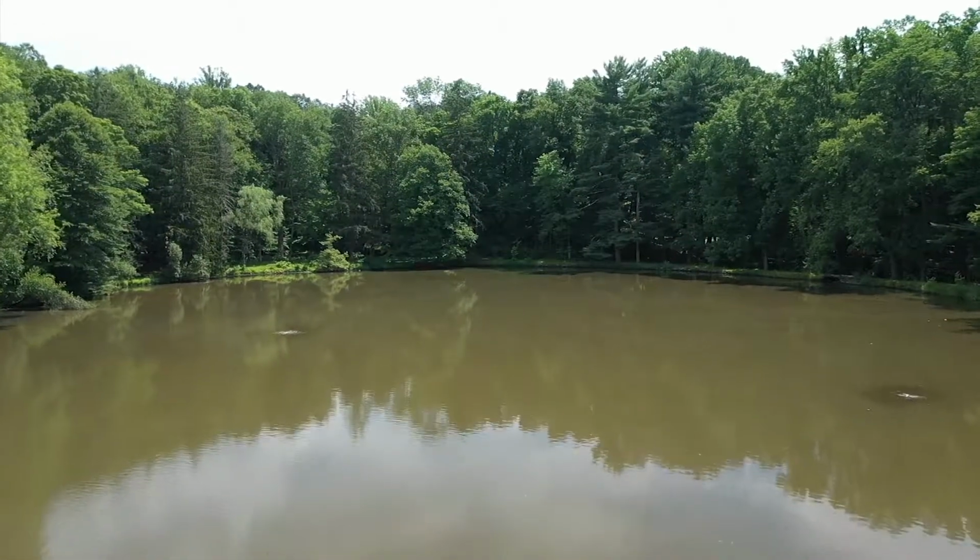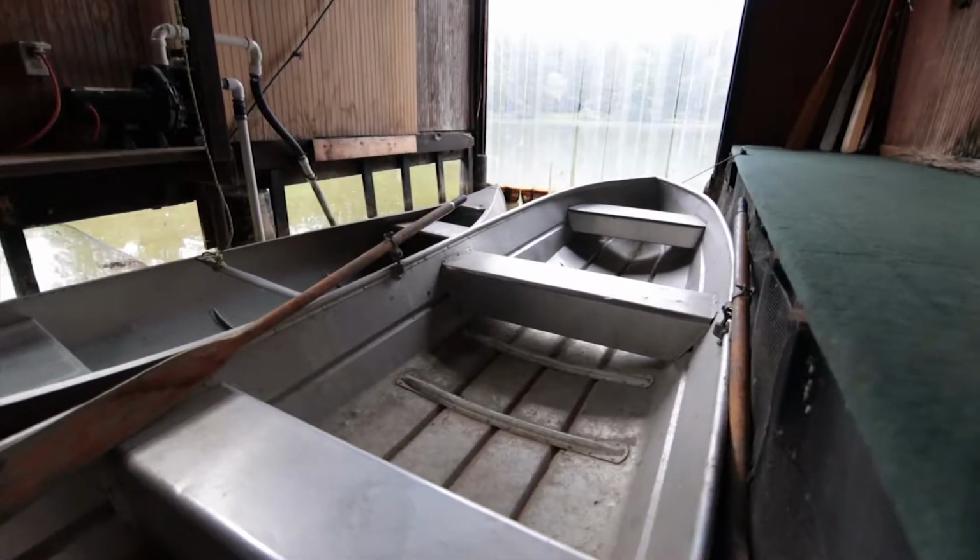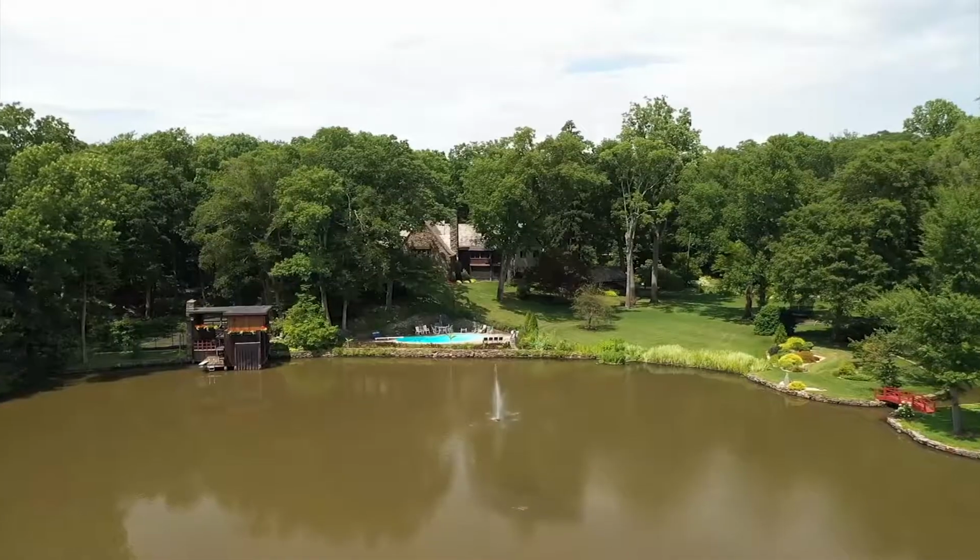My favorite spot on the property happens to be this 3-acre private lake. I mean, who has their own private lake? You can swim in the water, you can boat in it, you can enjoy the fountain, and just ponder the question, how did I get so lucky?